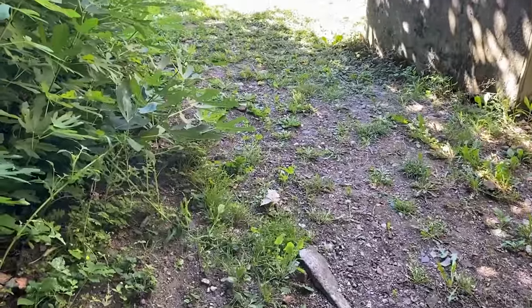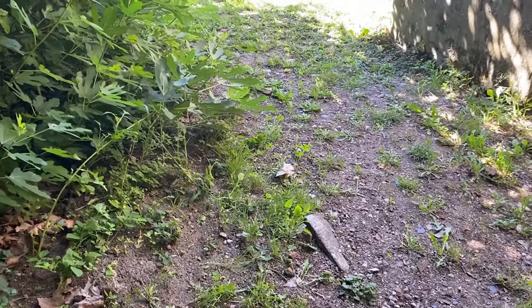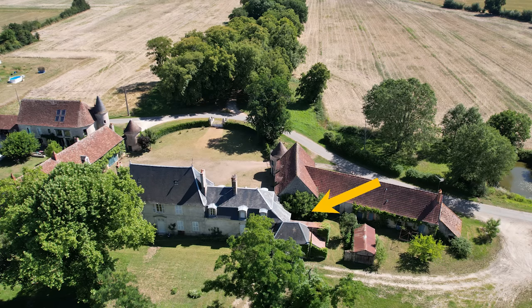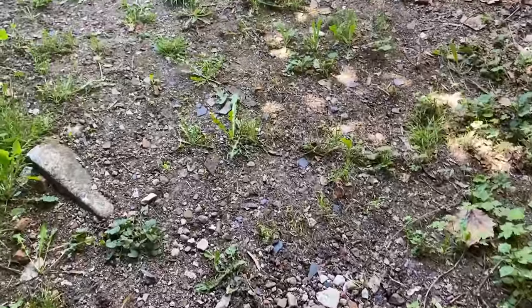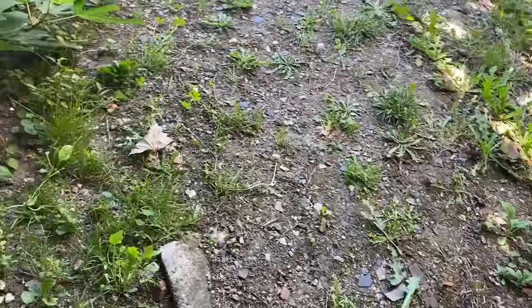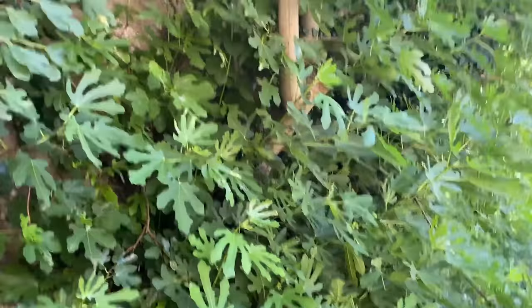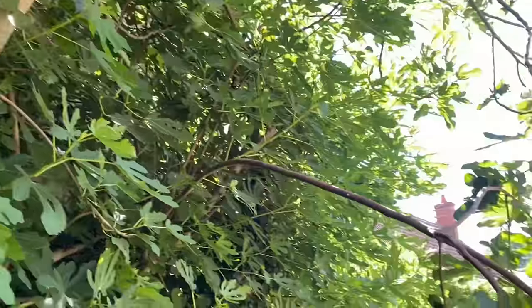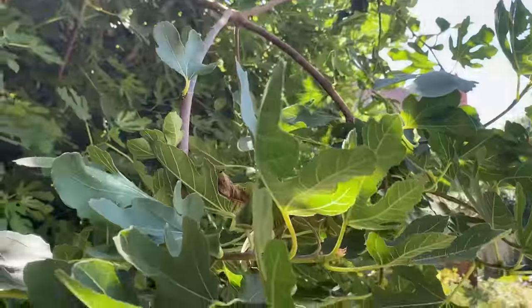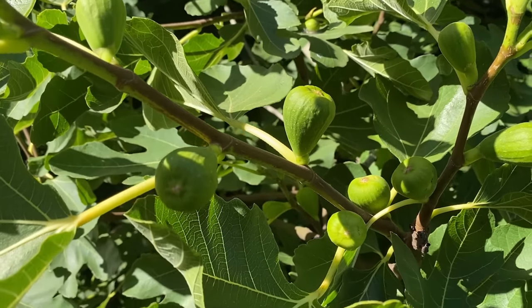So this is a courtyard on the south side of the chateau, behind the farmhouse. It was just in this area here with all of this debris. You can see pieces of slate and roof tile and things like that. Here we have a gigantic fig tree. You can take a look. That's gonna have a lot of figs on it.